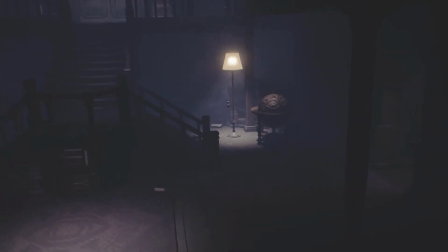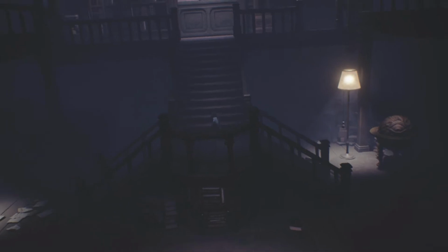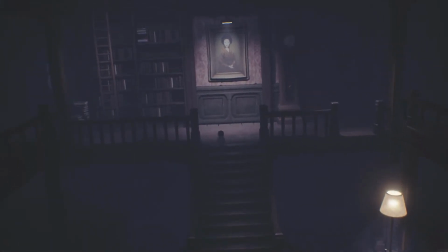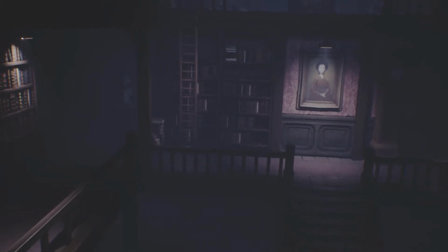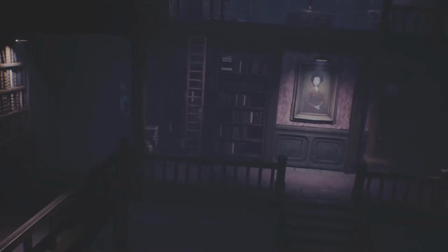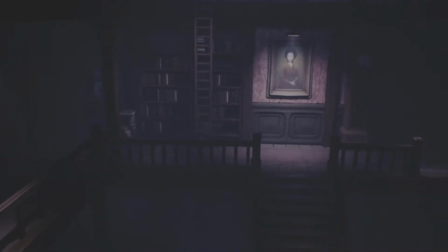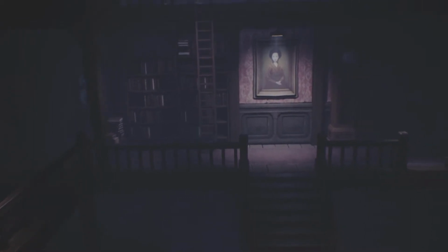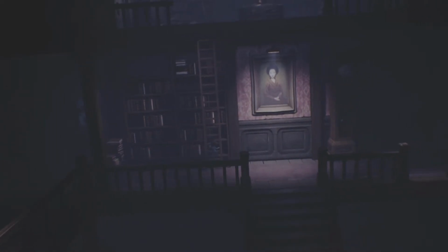So let's head back out. I keep checking and just pausing and listening because I don't like it. Oh yeah, we've got to move this. I just want to make sure that she's always there and I always know that she's not about to start chasing us or anything.